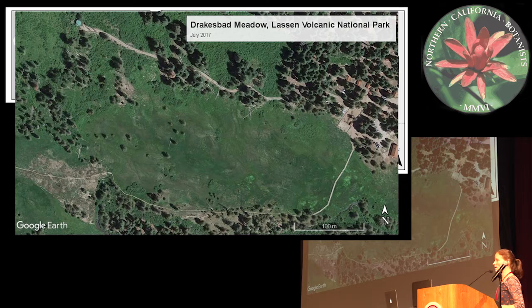It's fed by a large perennial groundwater complex that is on the northeastern slope here. And so the groundwater comes down and comes into the meadow, and then everything flows east out. Hot Springs Creek flows east this way as well.